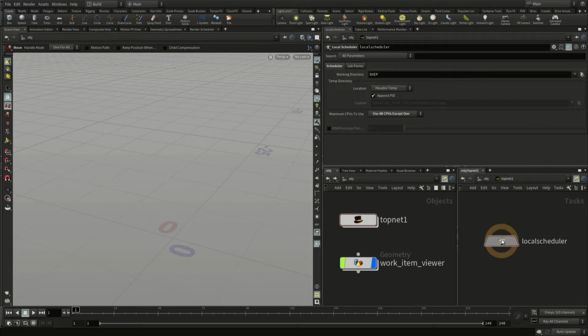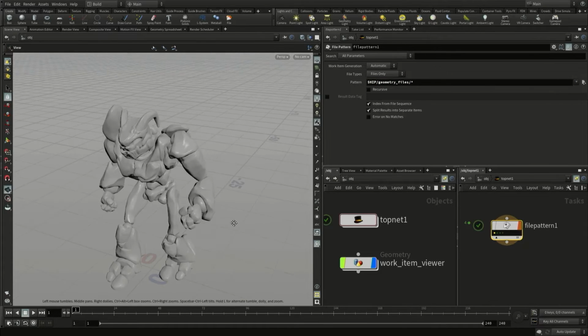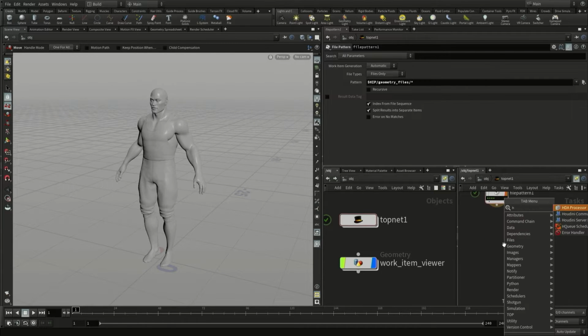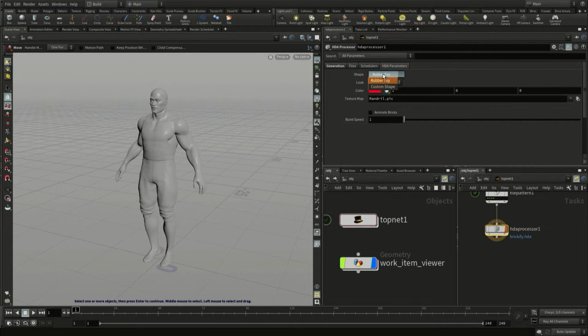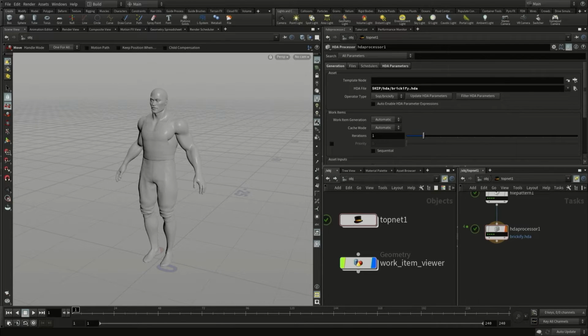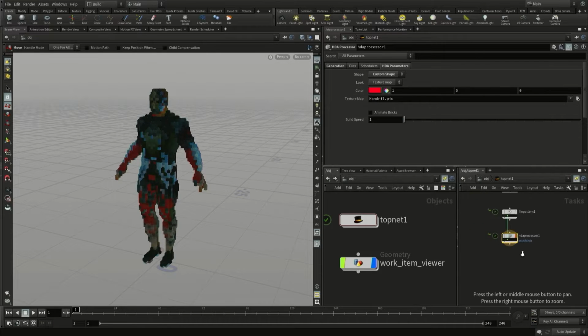We're going to go back to the local scheduler and show you a simple example of this, because this allows you to understand what we're talking about. The first thing is we have a node that says, go get some files on disk. There's a folder with 4 files in it, and you process it and there are the 4 files on disk. Now we want to use a digital asset. I have a digital asset called Brickify, which turns this into a Lego brick version of the model. So let's process that. We click, click, click. There we go. We've got Lego versions of that.